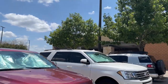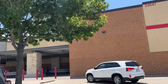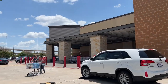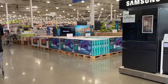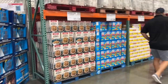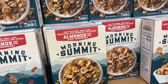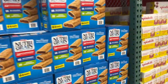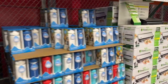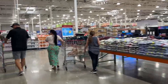All right. There were so many people I couldn't show you Costco. Even though that's not the front of Costco. Well, I mean it is, but it's the side front. Let's go do some Costco-ing. Okay, same store, different day. That looks so good. I love this kind of cereal. Yummy. Granola bars. Spindrift. I haven't tried that yet, I don't think. All right. Let's go see what we need.